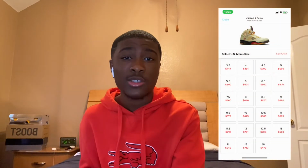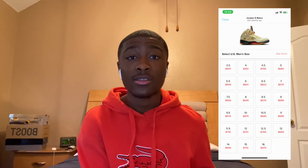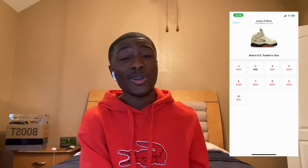Now, long term, I do see resale for the adult sizing being anywhere from $750 to $900 and up. It could be just like the last ones. The last collab is going for around 1K, 900s, something like that. So I see these in adult sizing going from $750 to $900 plus. For the little kids, I do see these going from $150 to $200 and up. And for the toddler pair, I see these going from $150 to $200 and up as well.